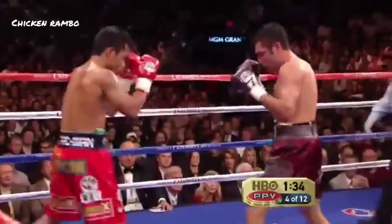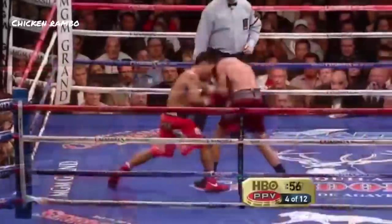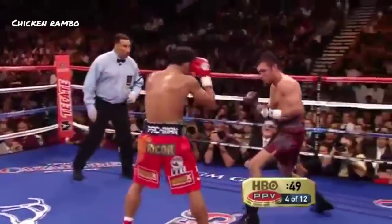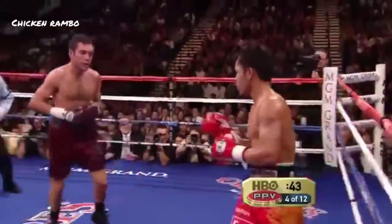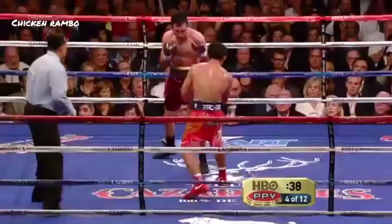The straight right hand is often the number one weapon of choice for a conventional fighter against a southpaw. Manny could not time him so much, and even if he doesn't land it, keep pumping the jab. But he doesn't jab enough. Good body shots there by Pacquiao. And if there was doubt coming in as to whether Pacquiao could affect De La Hoya with his punching power, there shouldn't be any doubt anymore.